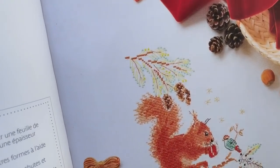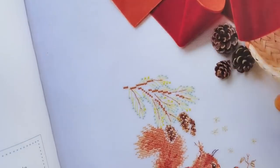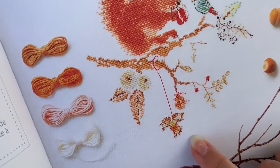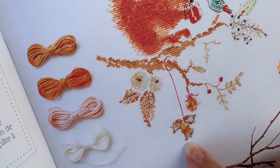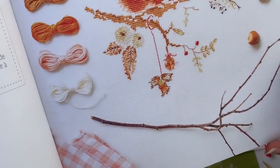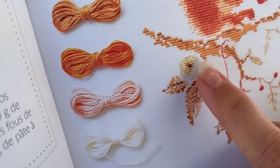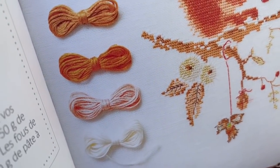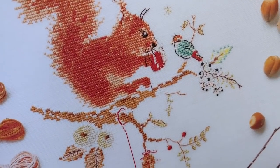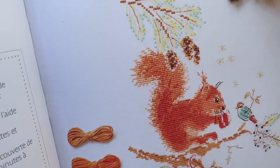But over here we have a squirrel with his little bird friend. Look at this branch coming down at the pine cones. Isn't that pretty? And then down here we have little dangles. That looks like a bell to me. It's kind of like he's done his own whatever these are supposed to be. You can see there's like long stitches that kind of go off of them. So pretty. I love how she's done the fluffy tail. You can really get a feel for the fluff.